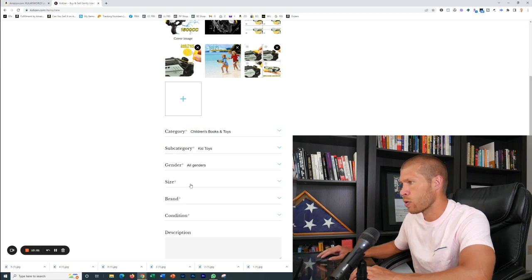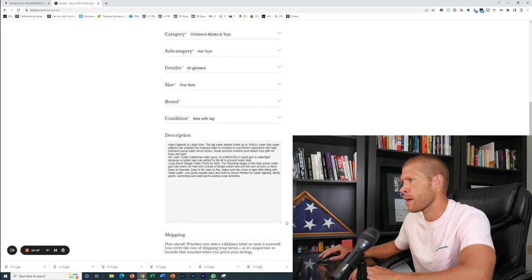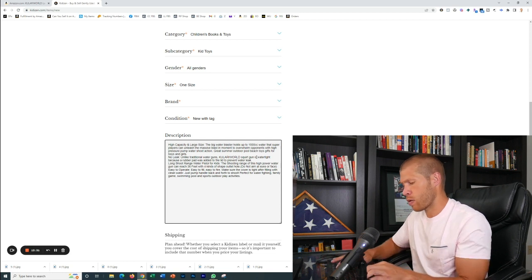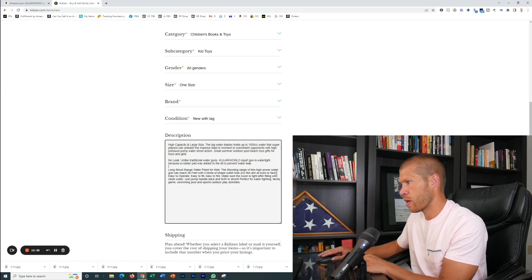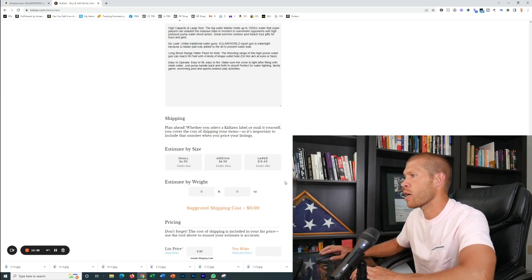It's gender neutral. The size is one size. We don't need to put the brand in. The condition is new with the tags. The description's pasted in there. You can space this out if you want to make it look okay. I don't know what I'm doing. There we go. And make it so it's a little bit easier to read for the customer.